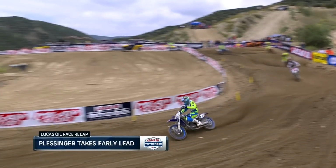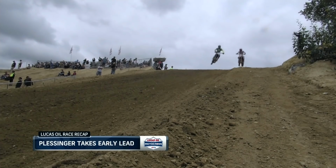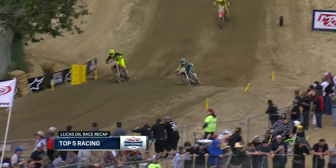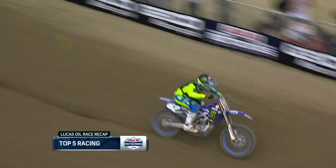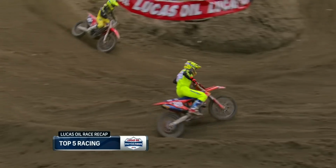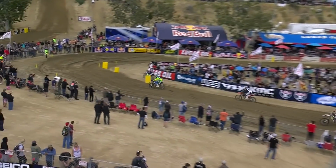Early on, it was Gage Schur wrestling the lead away from Zach Osborne. Aaron Plessinger passed them both. Plessinger in blue on the 23 with the green gear takes over the lead. Great battles just outside of the podium positions. Finally, the 28 of Shane McElrath gets passed by Justin Cooper. Jeremy Martin would follow Cooper through by making this move when McElrath gets sideways. Yeah, McElrath, you saw him just slide out there, lost the drive.